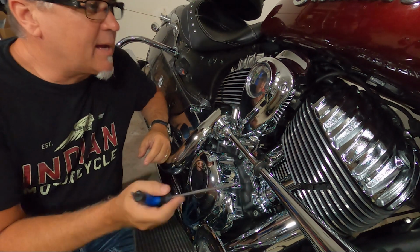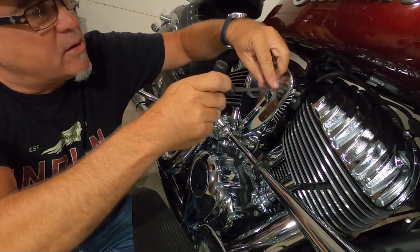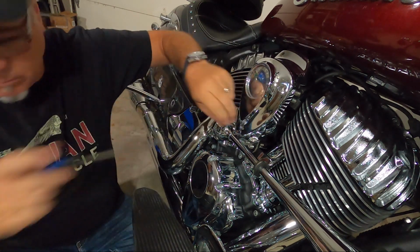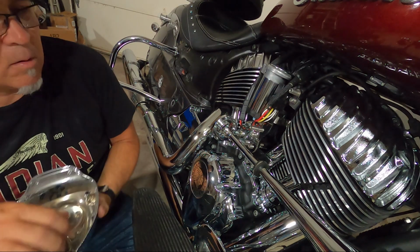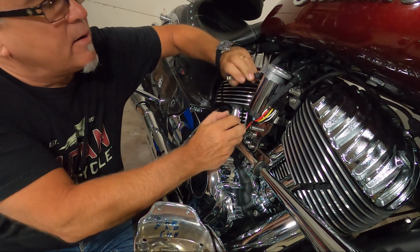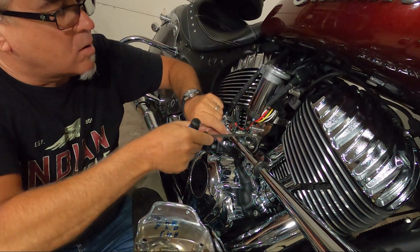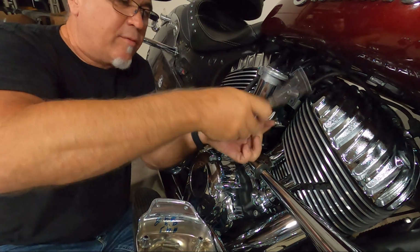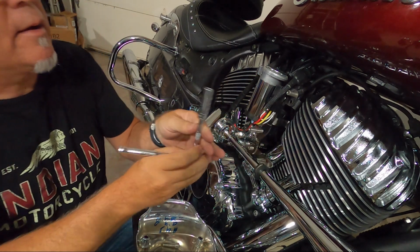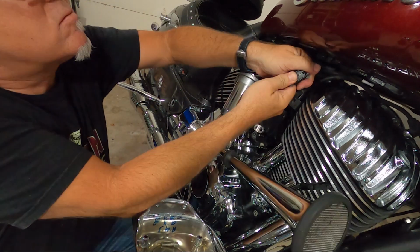Okay, now that we've got the bags off, we're just going to take off the horn. So let's just take this out. This is a 5mm. And we've just got a plug here on the back side. And we've got an 11mm in the back here. Just like that, the horn assembly comes off.